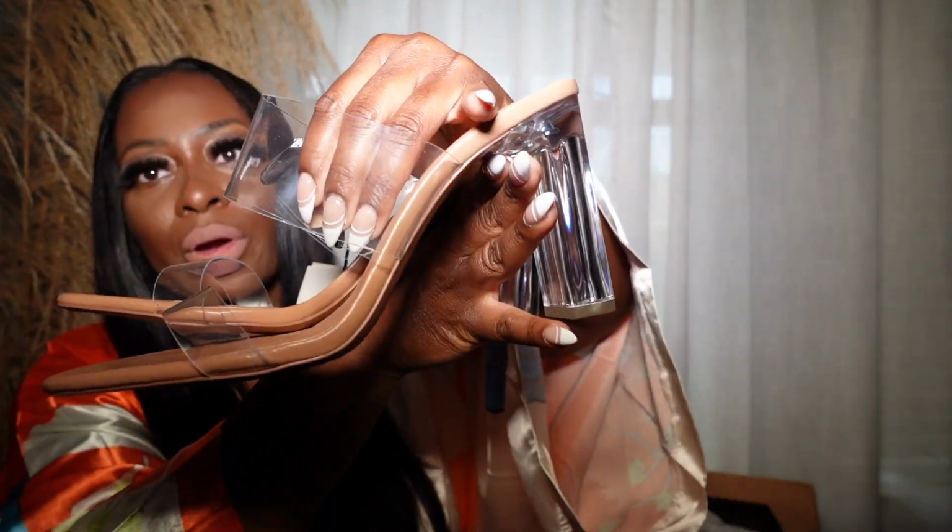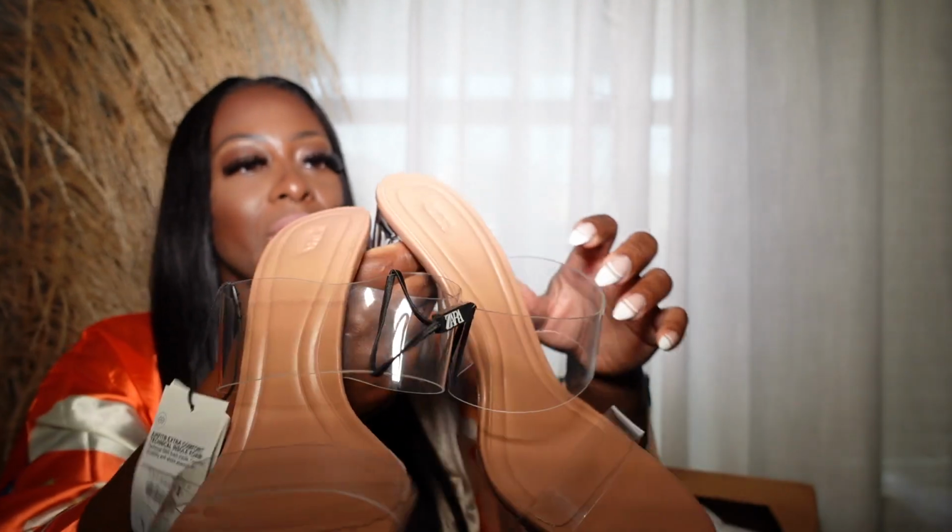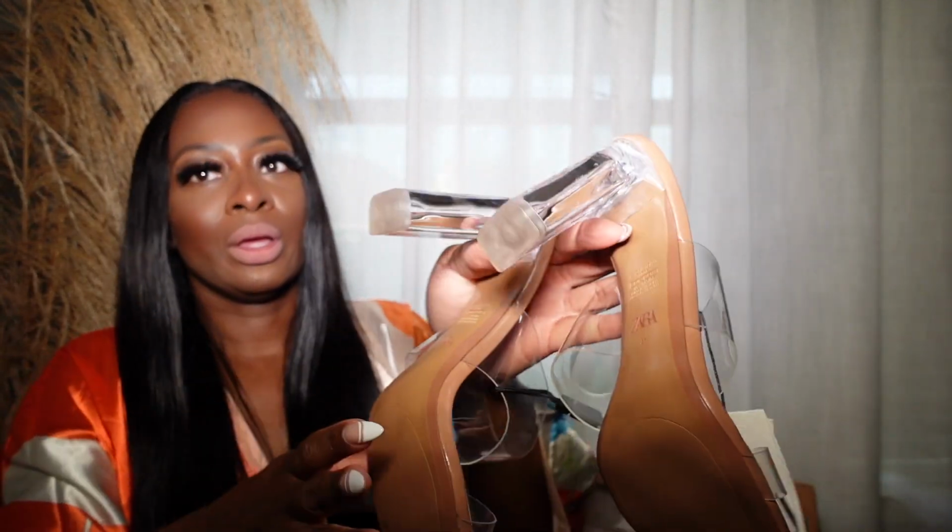The heel is not that high, so I thought these would be good for the summer and wouldn't be too hard on the feet. But I think these are so cute. And I just love these, so I'm glad I got these. And that was my Zara haul.